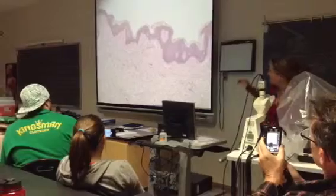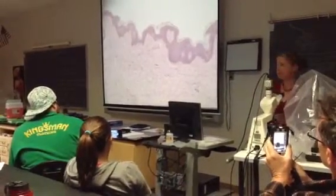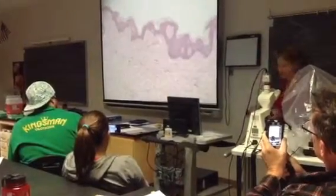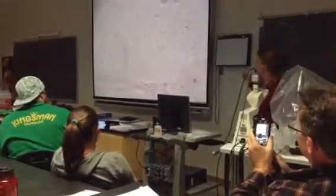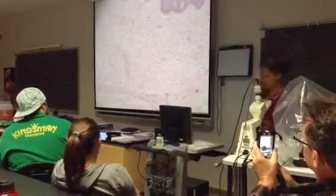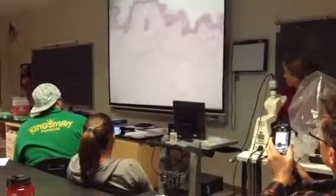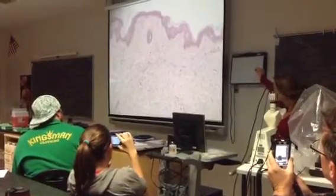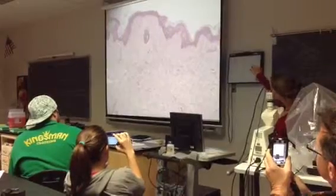And so what kind of tissue is the papillary comprised of? Areolar. Areolar tissue, good. And I just said it, but what kind of tissue is the reticular layer? Dense irregular. Yeah, that dense irregular connective tissue. Good. There's the little hill in the dermis. What were the little hills in the dermis called? Papilla. Yeah, dermal papilla. See, they go up, dermal papilla.